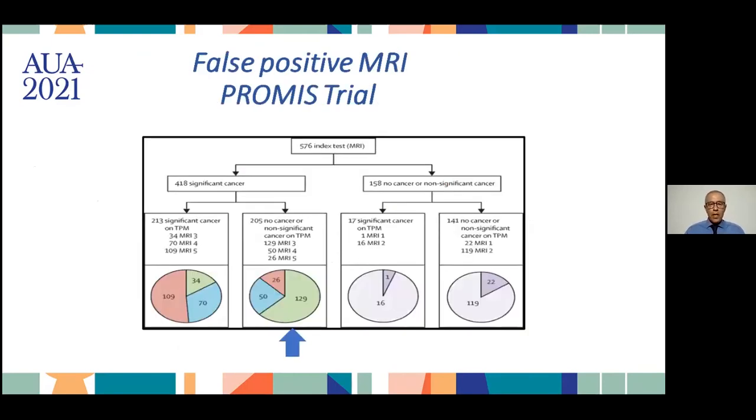The limitation of MRI is the high rate of false positives, as shown in the PROMISE trial. In the PROMISE trial, the rate of false positives is more than 40%.